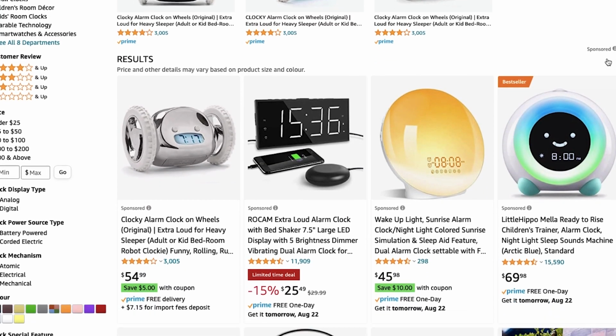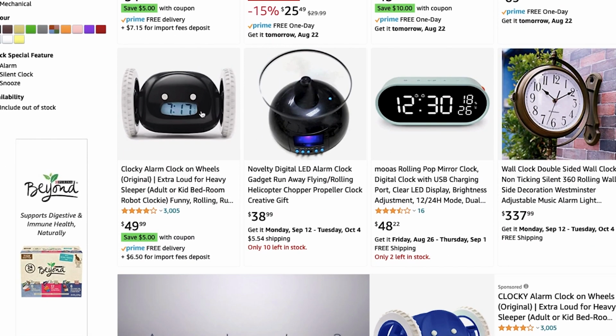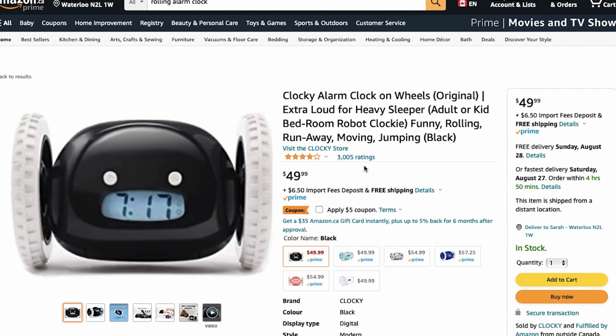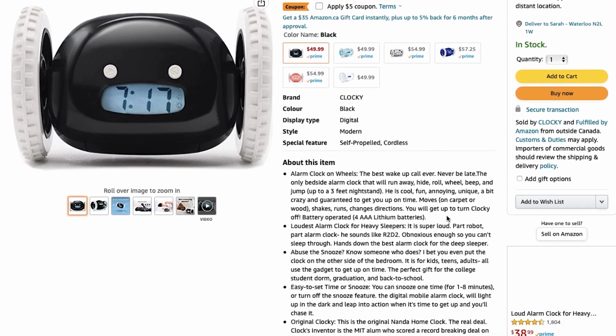I know that they also have analog alarm clocks that actually move, so you can get some that will jump off your bedside table and actually roll away from you. My sister had one of these in high school, which I think helped her get out of bed too. Just roll off her bedside table and she'd have to get out of bed to turn it off.